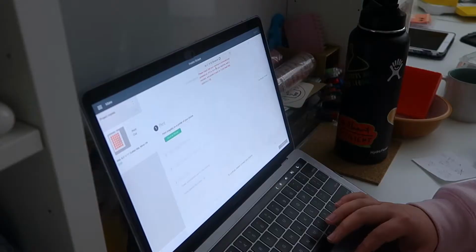But let's make some stickers, guys. Finally, what we came here to do. It's like at the 11th hour. It's like 6 p.m. now. Let's make some freaking stickers.